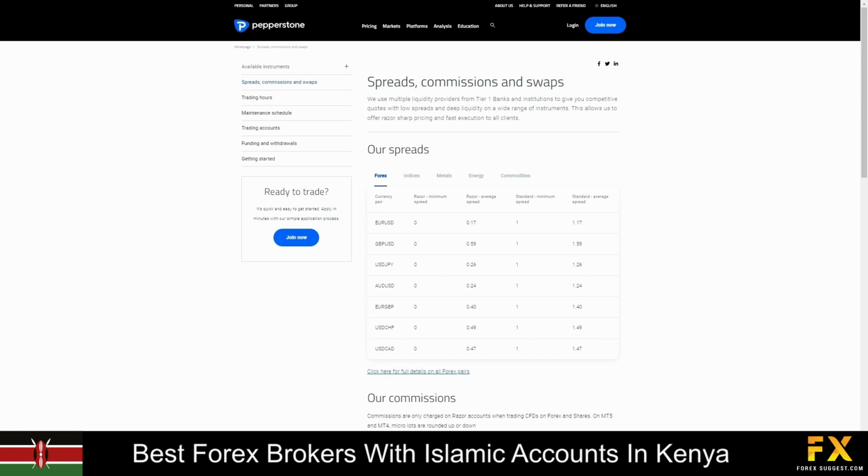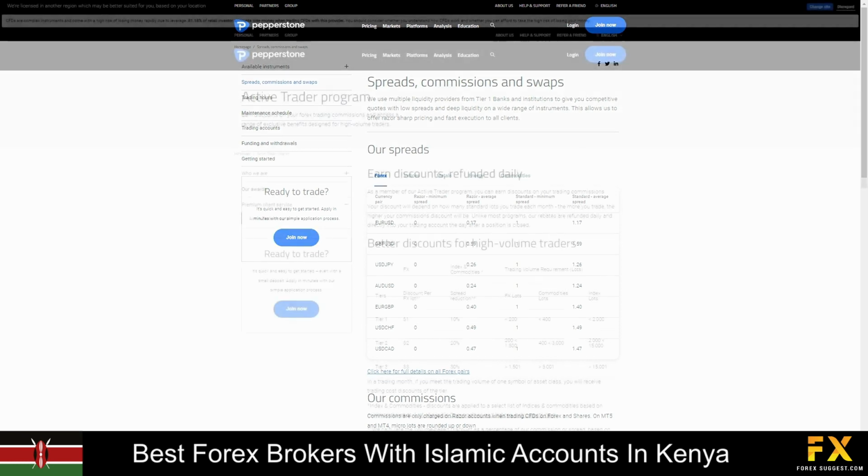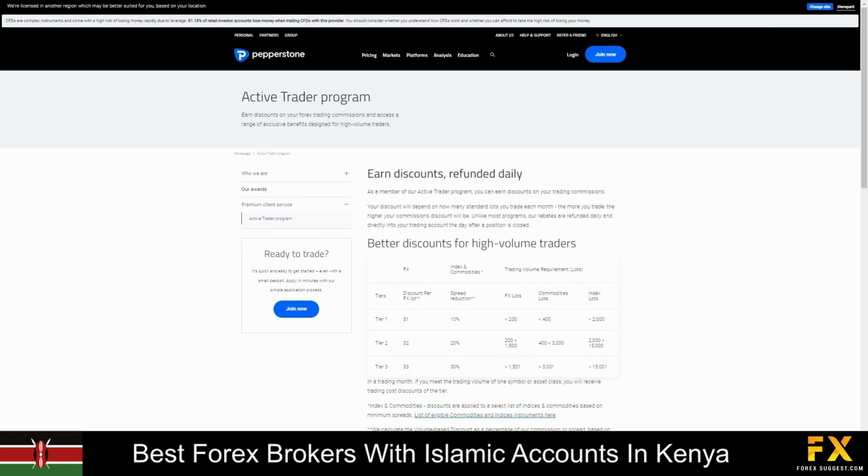Their swap-free accounts are suitable for clients of the Muslim faith and offer spreads starting at 1 pip, along with support for scalping, hedging, and expert advisor trading. Their active trader program is designed for high-volume traders and comes with virtual private server hosting and advanced insights and reports.